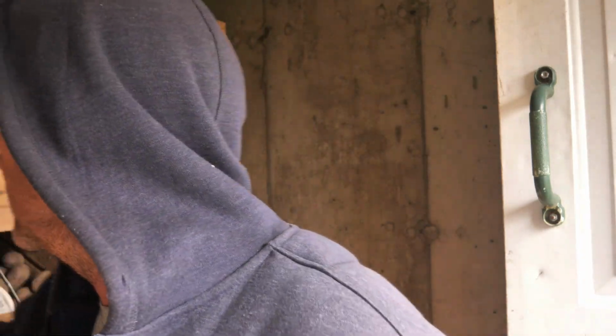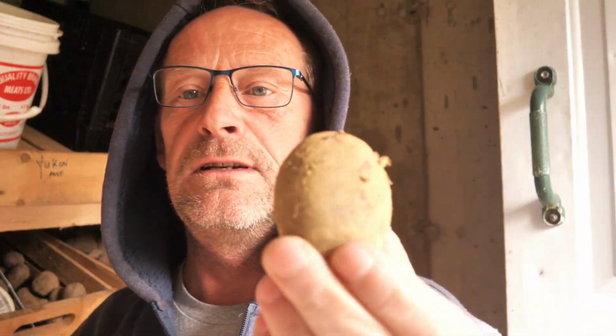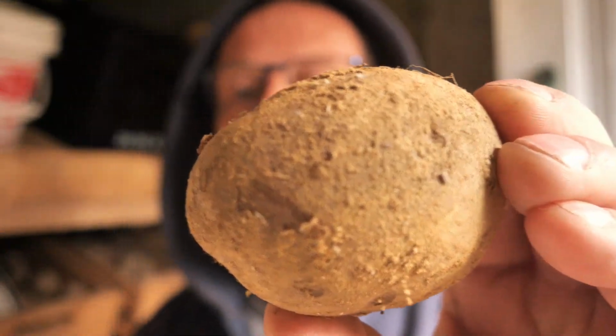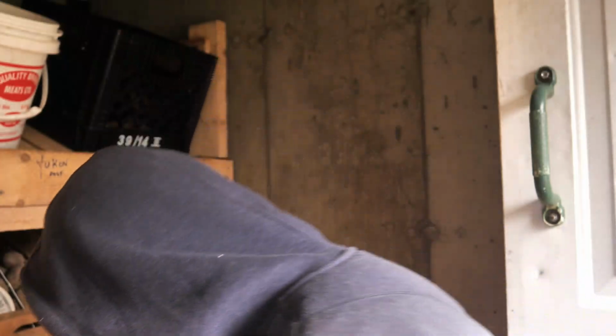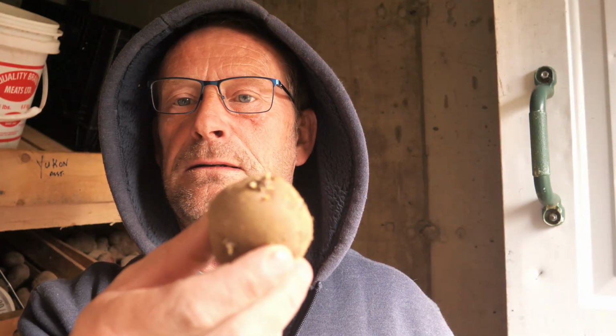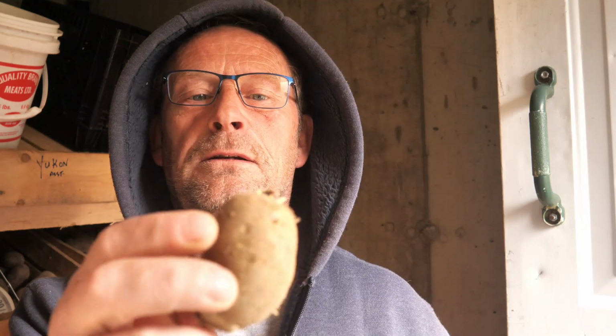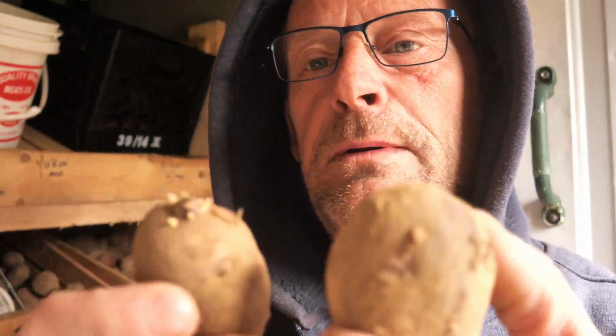We've got to get them out and break the dormancy and get them chitting, C-H-I-T-T-I-N-G. We want our potatoes that currently look like this, and we want to get them into some warmer air so that they will begin to look like this. So that's what we've got to do.